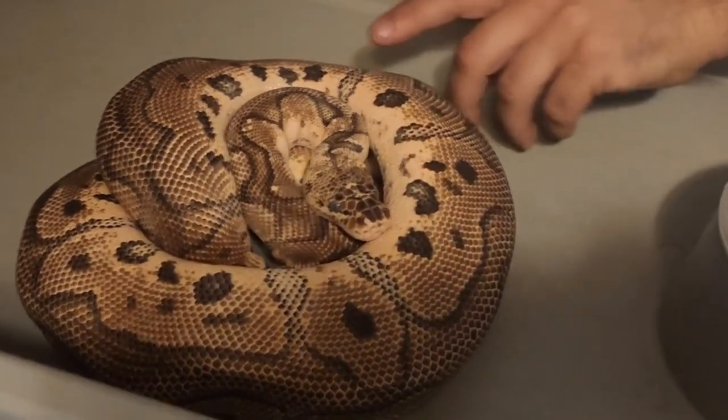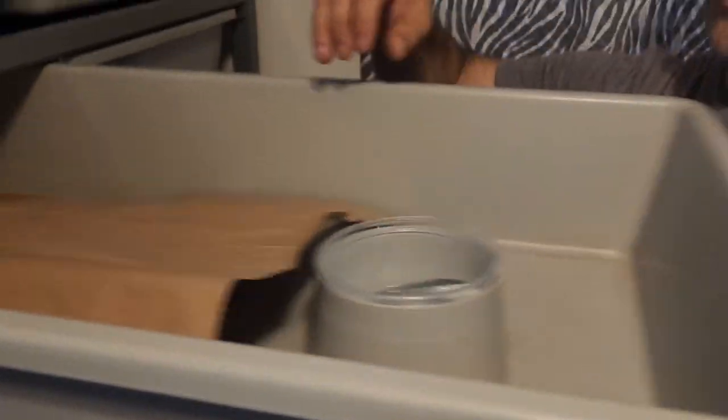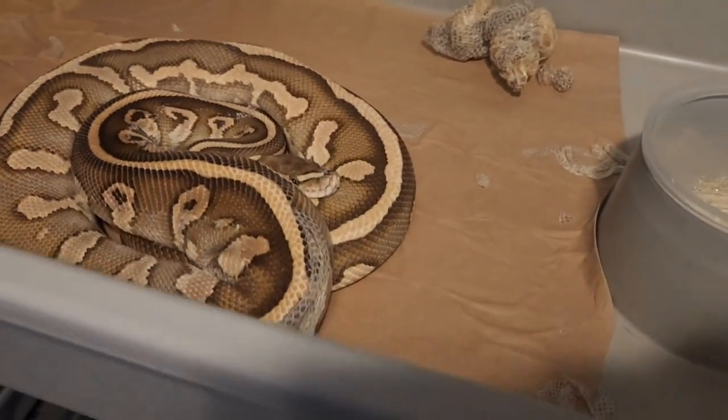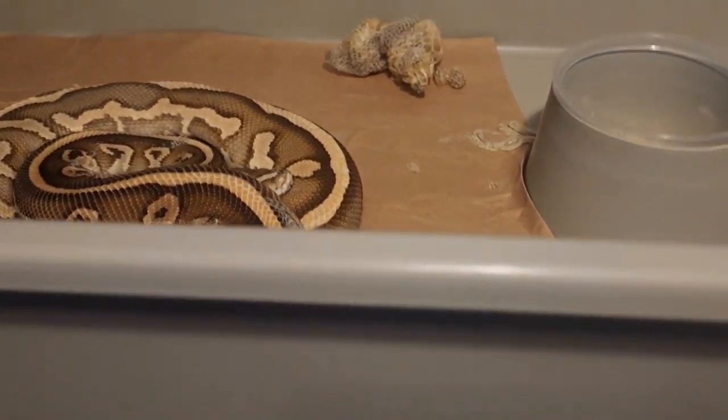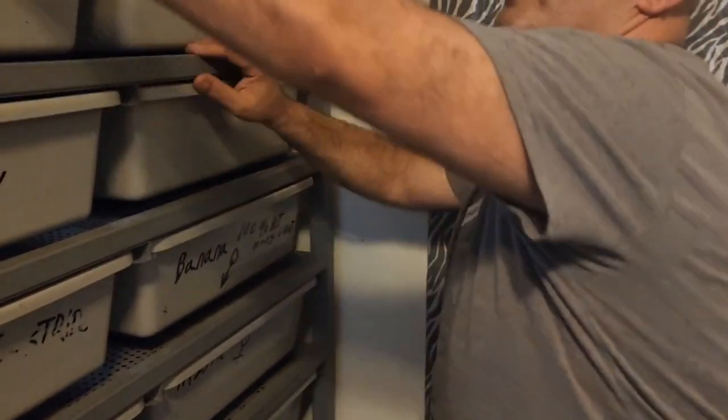So this blue eye right there is in shed. Oh, it's milky. Yeah, so it shows it's in shed. Very pretty. And then, it's called lesser leopard. Oh wow! You can see it's shed, got a little there. Shed because we're keeping the AC on right now. It's hot, and the humidity is low.